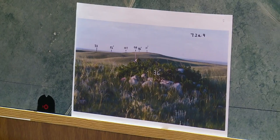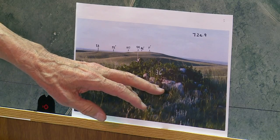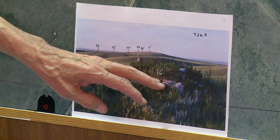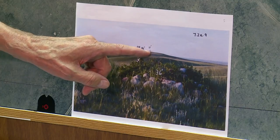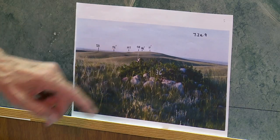More evidence that people move dirt to change the shape of hills. This is the secondary cairn, three quarters of a mile, 1,250 meters from the main cairn, which is, this is a GPS number 11 prime.